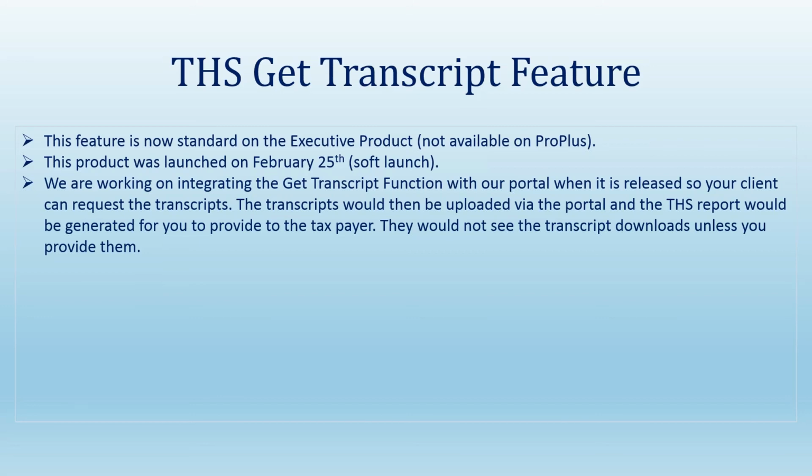So in other words, in the app, they would go through the validation with the IRS as you instruct them through their portal. They would then be able to say, oh, okay, I'm going to go ahead and give my tax professional permission to get these transcripts. We're going to run basically a mini version of the THS transcript downloader through the portal. It's going to go to Get Transcripts, get the transcripts and not give them directly to the client, but upload them to you through the portal. You'll generate the report and decide if you want to give them to the client. We've listened to what everybody said. You didn't want the client to be able to just go in and get their own stuff. This is how we're going to address that.